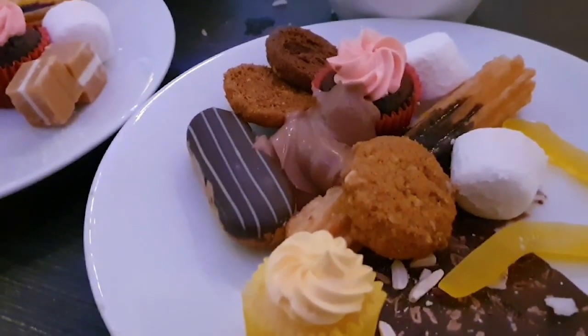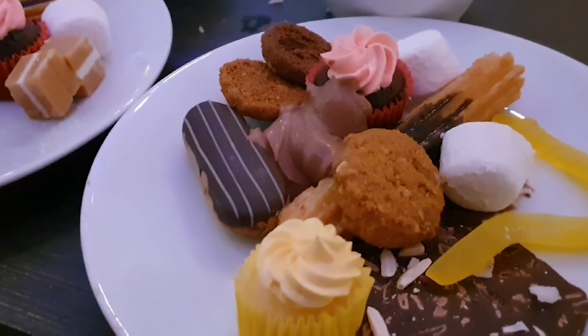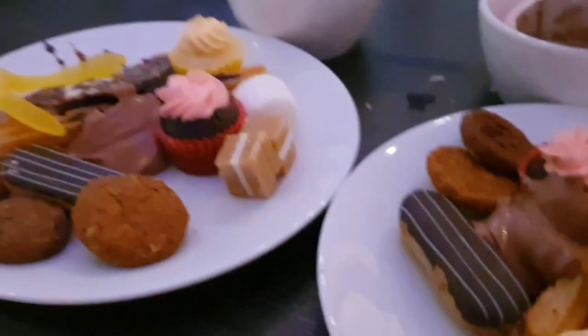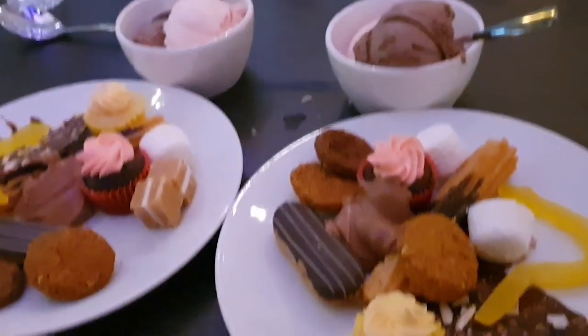This is a plate full of dessert. But this is probably not going to be the first. This will probably be one of many. We'll try to do them the same. Let's see if we can dig in. And our ice cream. Yum, yum.